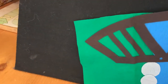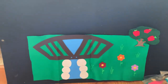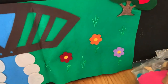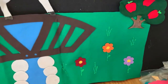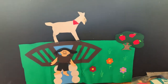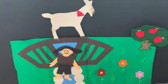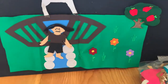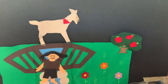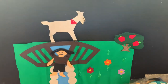Okay, so here is the grass and the river and the bridge. So you've got your billy goats trip-trapping over the bridge, and you've got your troll underneath the bridge. "Who's that tripping over my bridge?" "It is I, the largest Billy Goat Gruff." So you can tell your story. You can do it with a book, or you can just tell it without a book. That's called oral storytelling, which children really love. And then again, you put it in your basket, and then the children have access to it, and they can retell the story.